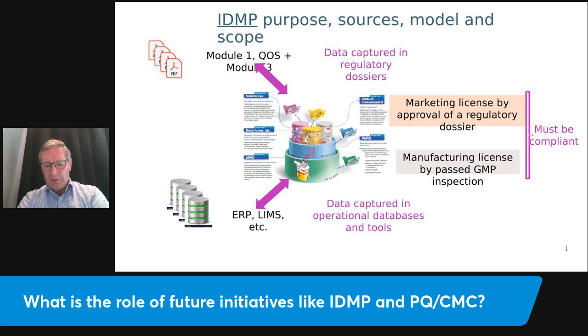What they would like to change there is that the factual information about all the CMC information, so just the facts, goes into a database approach, and that the scientific evaluation goes into module 2.3. Nowadays, module 2.3 is nothing more than a summary. It is not a scientific evaluation. It's not a critical overview like with the non-clinical and clinical overviews. It is just a summary.